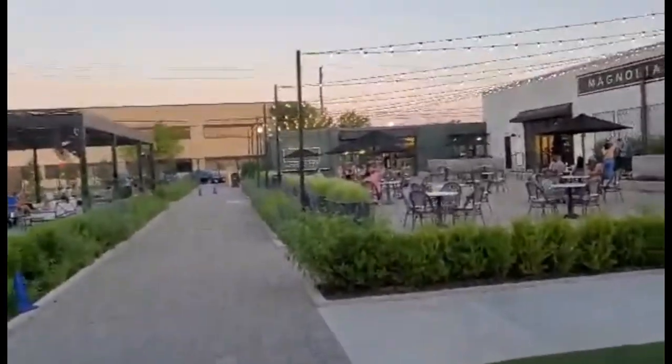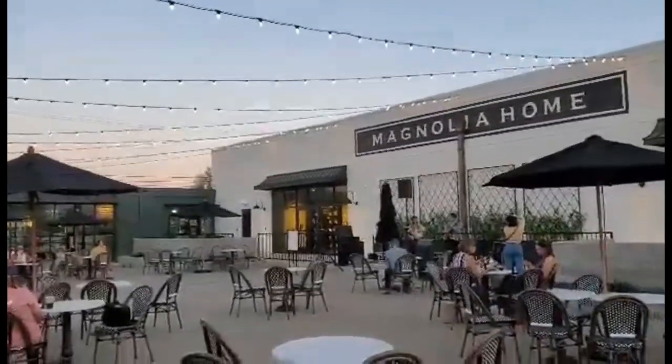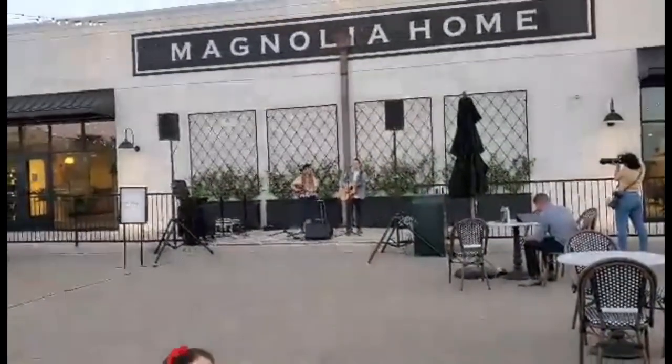There was live music at the back patio, so we went there to listen for a bit. The Mountain Natives were performing, and yes, it was very fun. Olivia liked it a lot, as you can see.